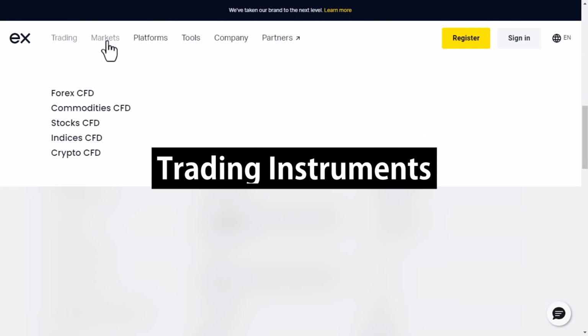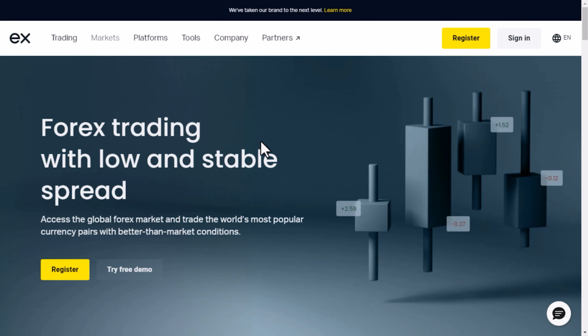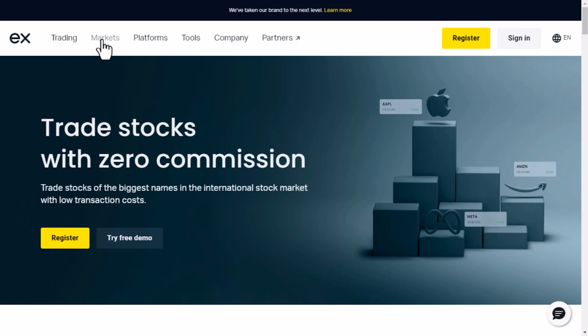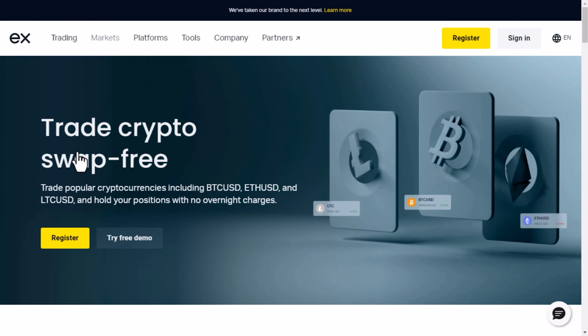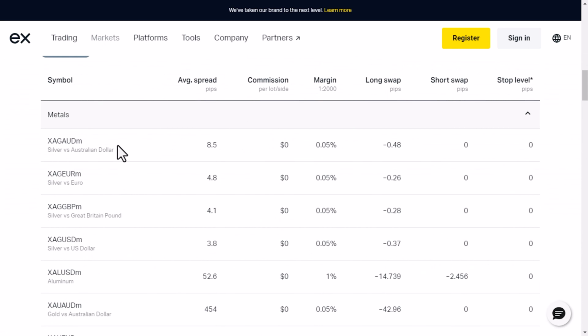Trading instruments. Exness stands out for its extensive range of trading instruments. Traders can access various Forex currency pairs, commodities, stocks, indices, and cryptocurrencies. This diversity provides ample opportunities for diversification and risk management, catering to the preferences of different traders.